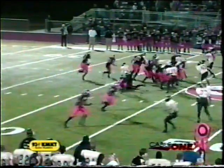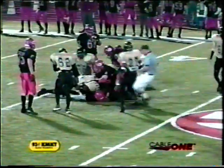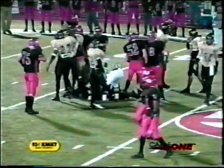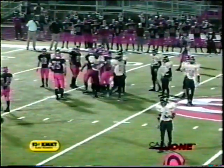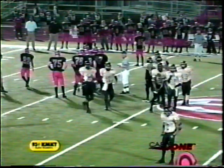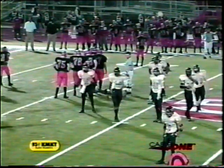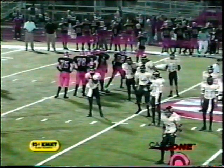Second down and nearly 10. Simpson coming left side on the blitz. He's hit from behind and stopped for little, if anything. We'll call it a loss of a half yard back to the original line of scrimmage. So it'll be 3rd down and 10. Robertson and company combining on the stop for the Yellow Jackets. Well, and company would be Vincent Rhodes. Rhodes, the big defensive tackle, made a great stop at the front of the defensive line.